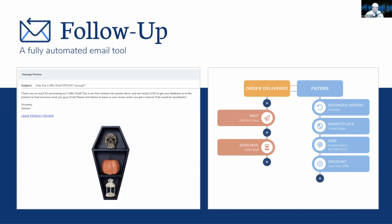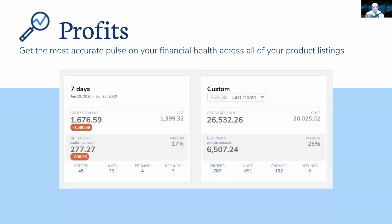You can make custom emails that are automatically sent to your customers so that you can, hopefully, increase your reviews. Profits is our full financial analytics tool where you can see your daily sales on Amazon, your profits, your hidden expenses like your storage fees, and more.